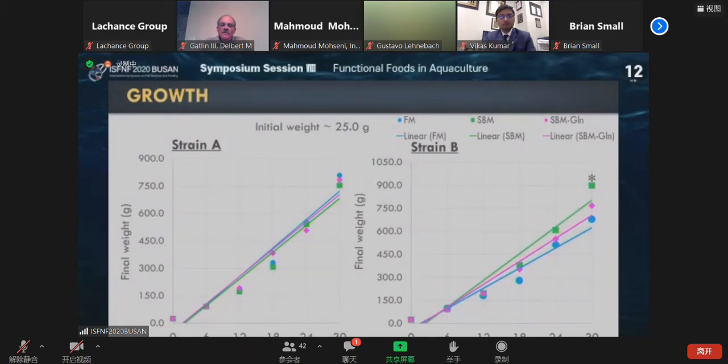However, numerically the soybean meal fed group was always lower in strain A, but not statistically, just numerically. In strain B, which is more resistant to the enteritis, the soybean meal fed group exhibited better growth performance. We don't know the reason, but it looks like those are genetically selected trout for soybean. That's why they outperform. That's why they are significantly better in terms of growth. But till 24 weeks, we didn't see any significant difference among these 3 groups.